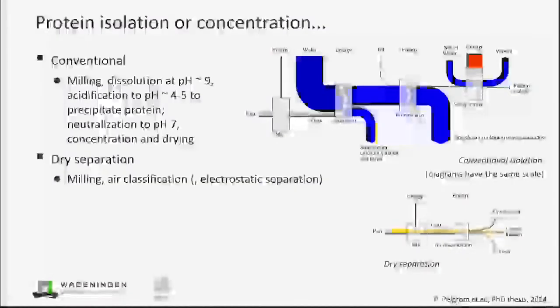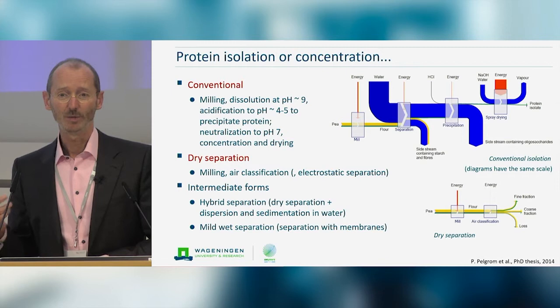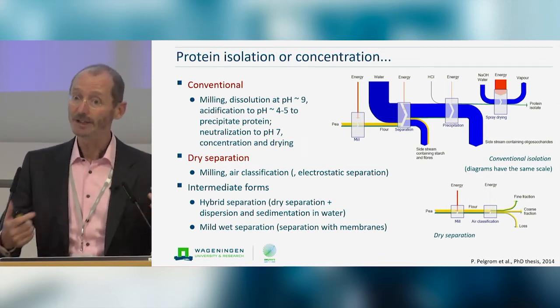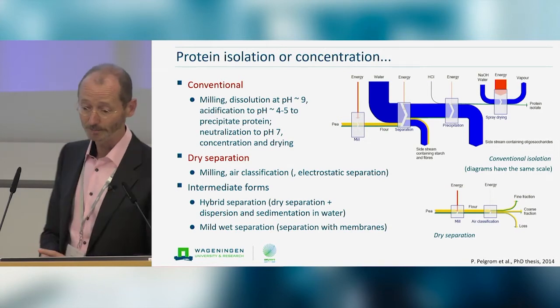Of course, there are also some intermediate forms. For example, we look a lot towards hybrid separation, where you combine dry separation with a very mild aqueous treatment. You basically suspend and sediment it. That already gives you a lot better purity of the proteins. And there are some other hybrid processes as well.